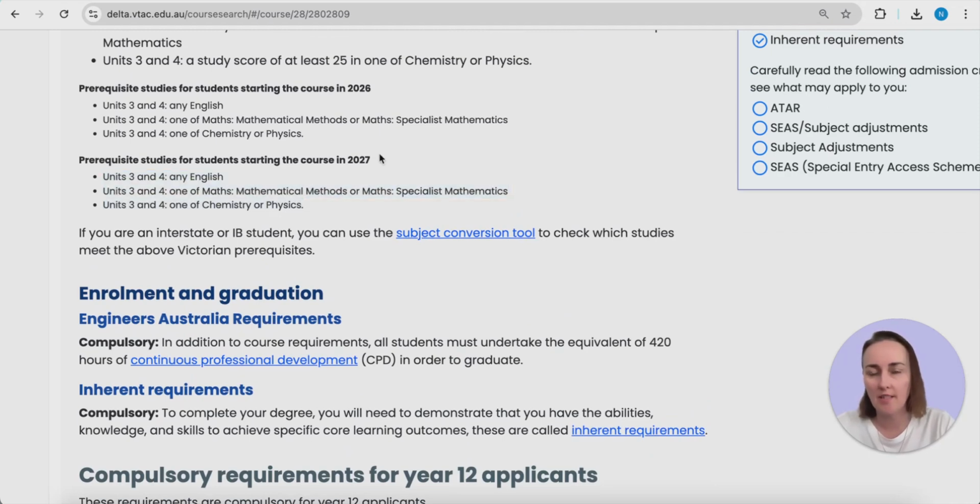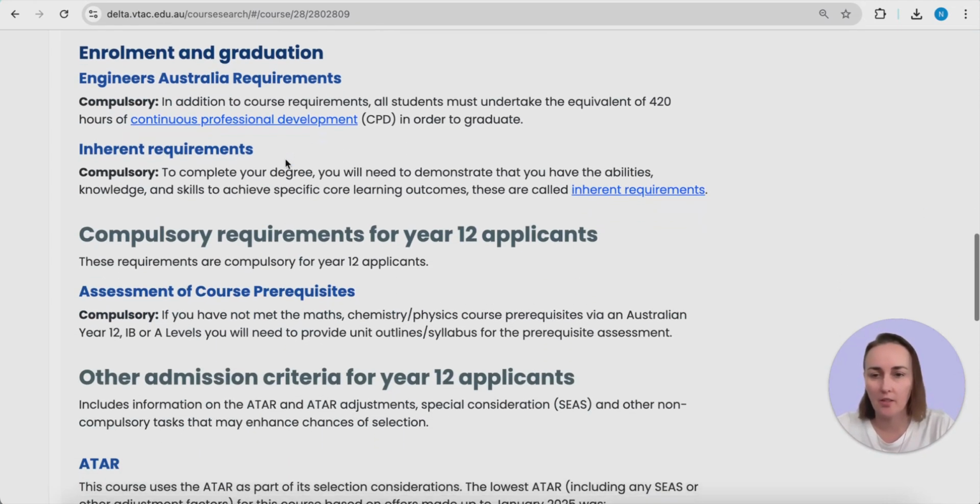And with prerequisites, it is very strict. It happens very automatically through the system. So if you wouldn't make that prerequisite, you would just be dropped off. You wouldn't be considered. There's nothing you can really do about that.